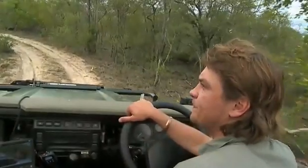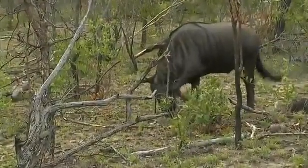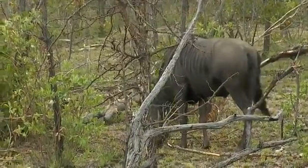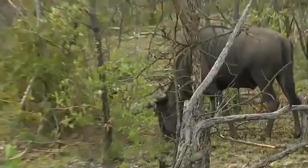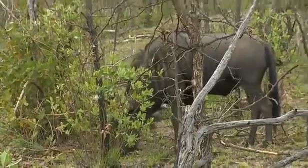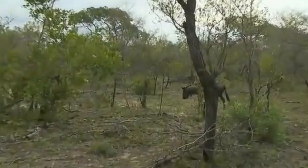There's another wildebeest. Hello, mister. Enjoying the nice flush on the grass. And he just spotted the warthog piglets off to the left. He got a little bit of a fright, lifted his head quite quickly. You see them, Jeandre? There we go. He's actually going to walk right past them now.